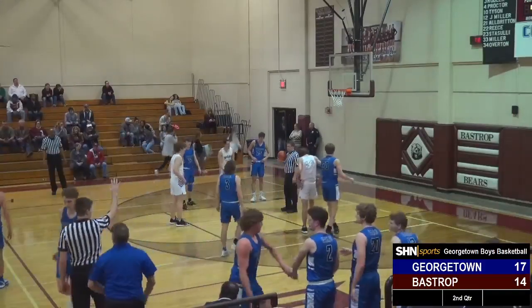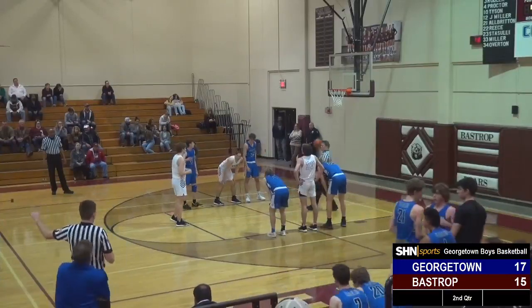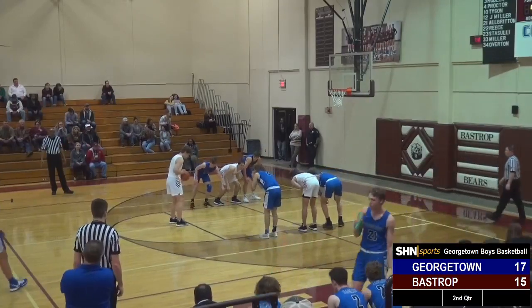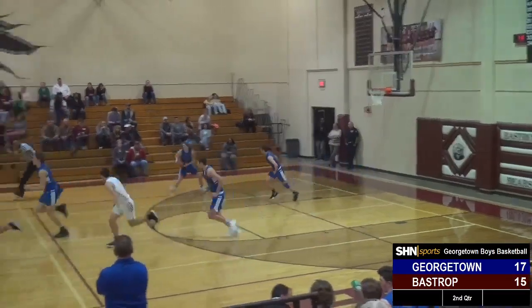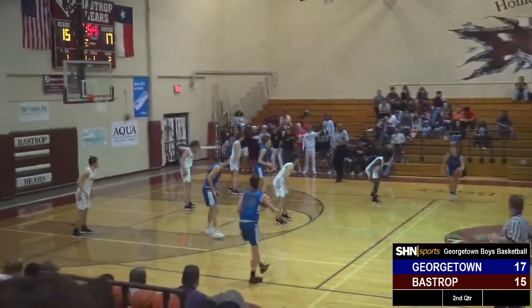17-15 as Landry Woods and Garrett Campbell check back into the ballgame, replacing Joseph Waring and Zane Champagne. Sam Miller dribbles at the free throw line. He's going to fire the shot up off the front of the rim. No good. Rebound to Clay Thomas. 3:55 left in the first half. Eagles lead it by 2, 17-15.